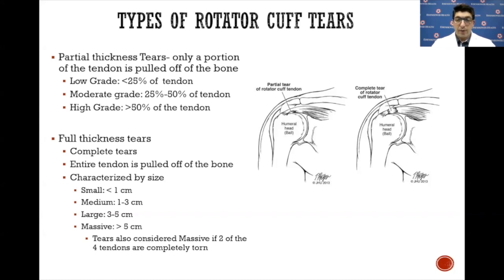When we talk about full thickness tears, that means that the tendon is completely pulled off the bone. And we also characterize those by size. So they can be small, medium, large, or massive tears. In general, we break that down from a 1 centimeter length of the tear for small, medium tears are 1 to 3 centimeters, large tears are 3 to 5 centimeters, and anything more than 5 centimeters or two of the four rotator cuff tendons being torn are considered massive tears. And this is very important because it helps guide our decision making.